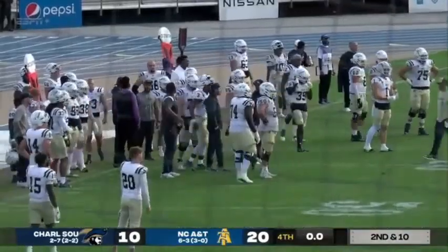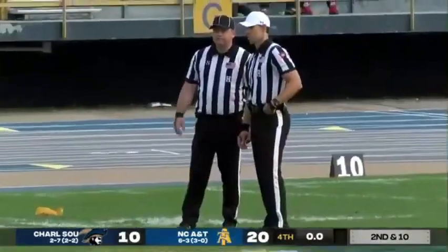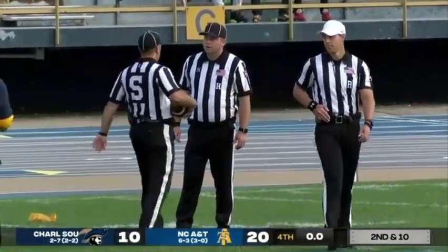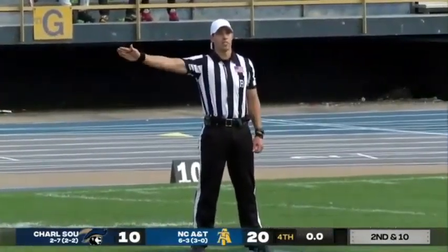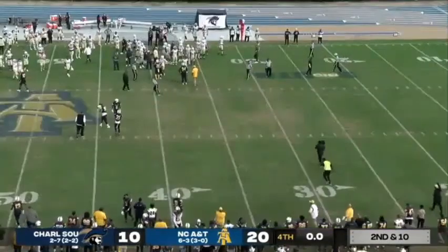Charleston Southern doesn't have as much to play for as the Aggies. Getting a little chippy. It's been boiling up here after the play a little bit. Unsportsmanlike conduct, number 3 of the defense. That penalty is declined. The game is over. And that's the ball game. And that's your ball game.